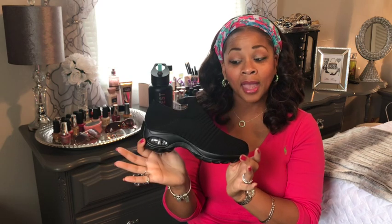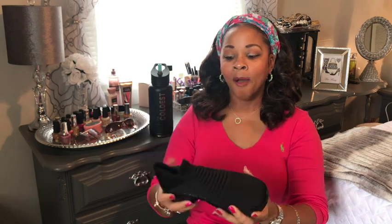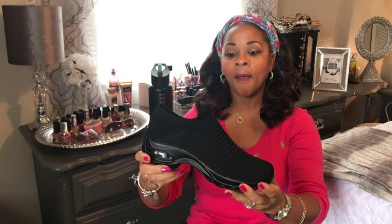Anyway, got these off of Amazon. They were $32 or $35.99, but these were 4.5 stars, so I took a chance and got them. I am so glad that I did. As I wear them more and more, I will try to remember to report back if they're holding up good, or if I still love them, or if they're comfortable all day while I'm wearing them. But I tried them on, y'all, and I'll put a clip right here.